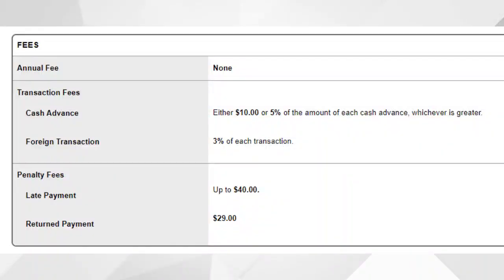Then as far as return payments go, there is going to be a return payment fee of $29 with this card. And then luckily with this card, there is no annual fee, so you don't have to sit around and analyze every single year whether or not the benefits that you're receiving with this card are worth paying for, because with this card, once again, there is no annual fee.